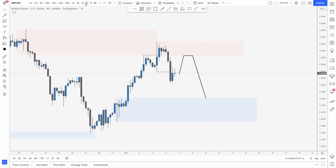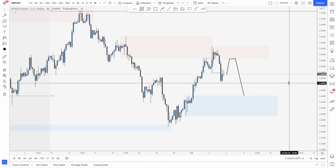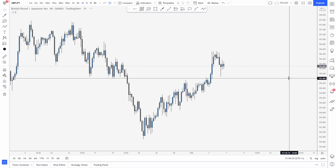And again, make sure you are aware of where it is on the weekly, on the monthly, but overall, I can say I'm starting to frame more bullishness than bearishness. So let's see how this one is going to play out.